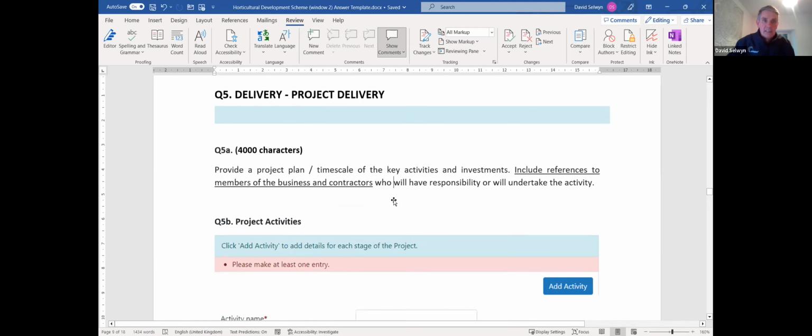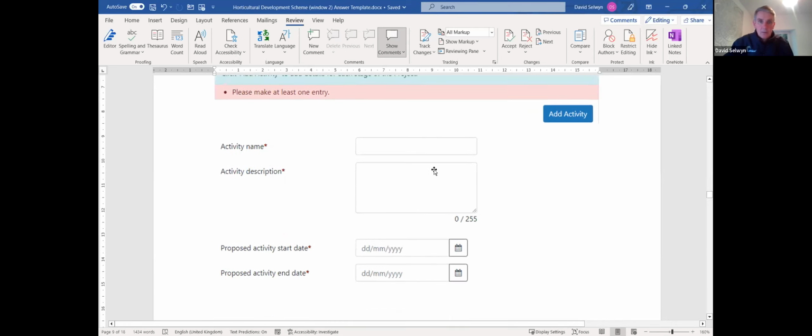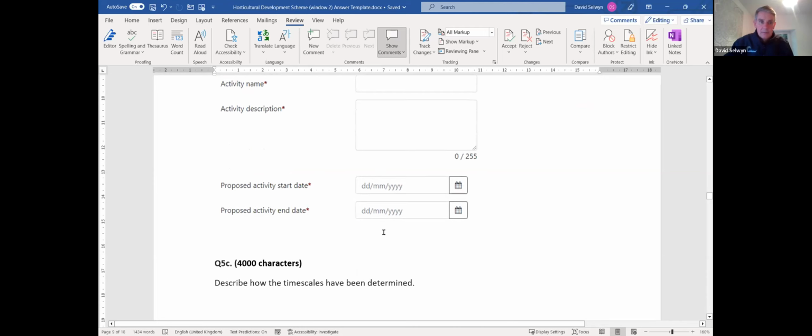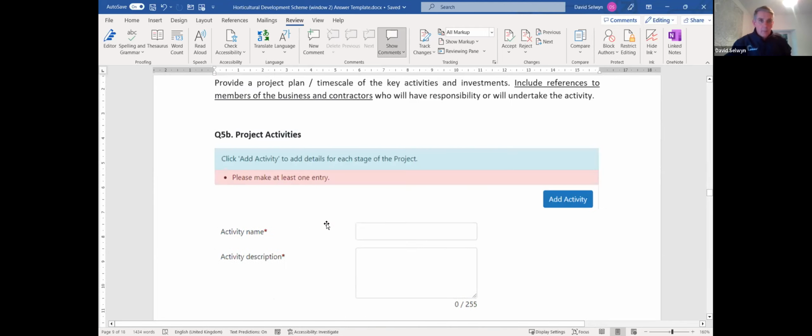You then need to detail them individually. So examples of these could be: I need to go for planning permission, I need to get quotes on procurement, I need any sort of project specific requirements. So do I need to do groundworks before I build something? Is there a right order to bring equipment in? Do I need to do testing on it after it's finished, etc.? Okay, so all these, you can basically click activity, fill out this section, click save, and then click add a second activity, and so on until you've got there.